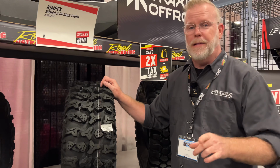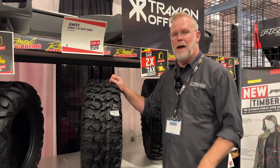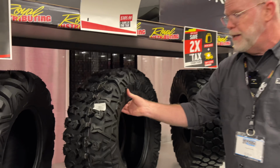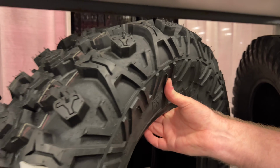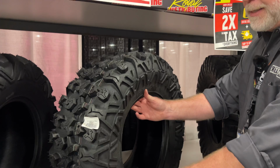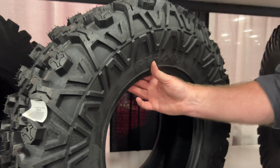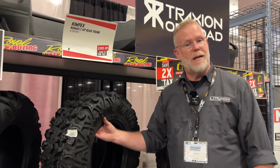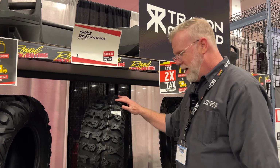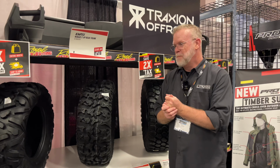But it will beat bargain-driven 8-ply tires that say that they're 8-ply rated. It will beat it because it's got a much better sidewall on it, much tougher sidewall. This thing can take a real beating, and we added these on the sidewall to have more protection when you're in ruts and stuff like that, to protect that sidewall. So this is the tire collection from Traxion Offroad.